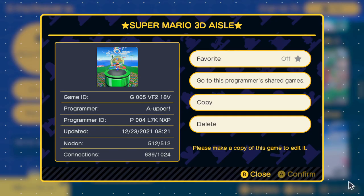And here we have another creation by the incredible A-Upper, Super Mario 3D Isle. This also has a title screen, I'll show you that in a second. Here is the main game ID, and again his programmer ID if you're interested in that. This is a huge game with his take on just how you can take Game Builder Garage with so many limitations and make an incredible game that takes up the entire world, basically. It has incredible sprites, incredible gameplay, and you will have a fantastic time playing.